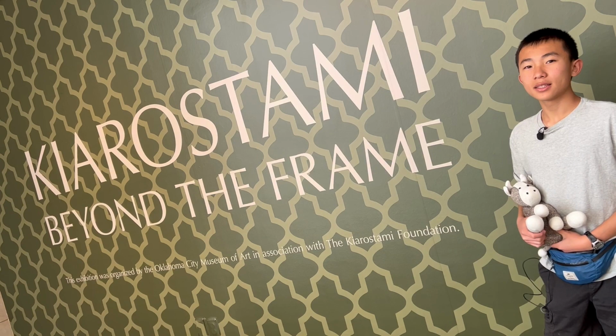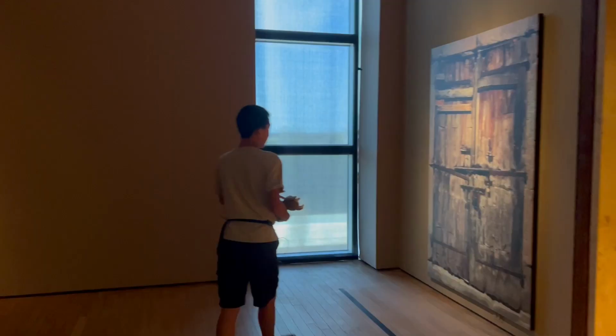The next gallery is Kiarostami Beyond the Frame. There will be 20 life-sized photographs. They were shot in Iran, Italy, France, and Morocco. This one looks very 3D, but it's 2D. I can't believe all these doors are real. Just look at it. This one looks like the entrance to some evil shack. I would like to be this artist and just go traveling around looking for cool doors to photograph.